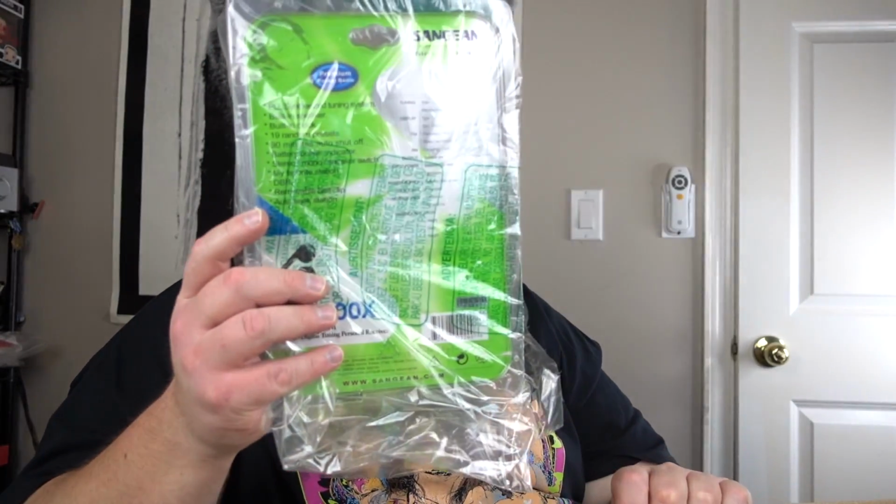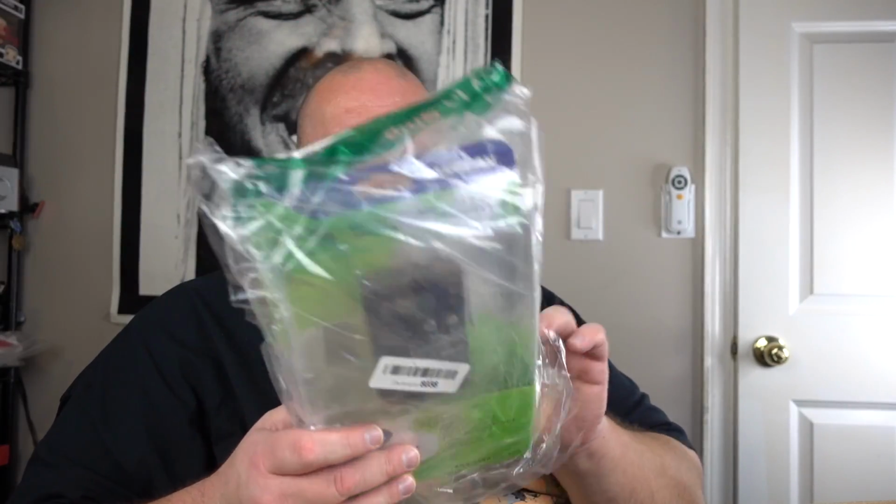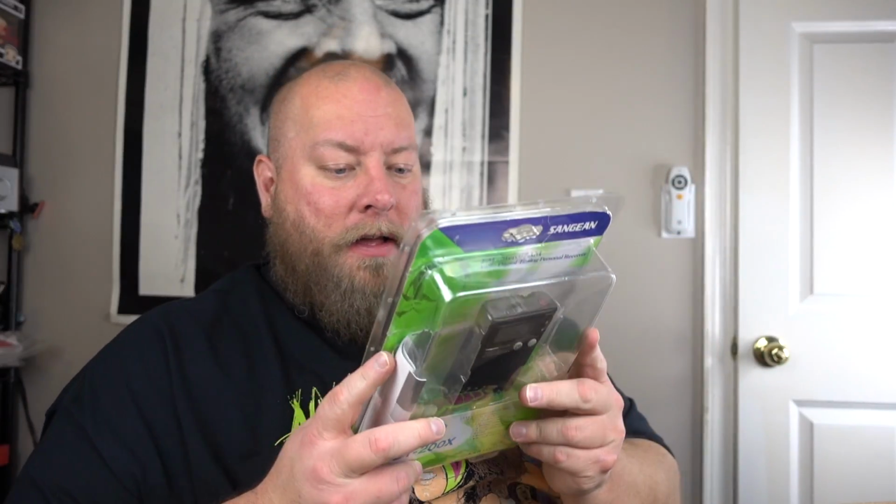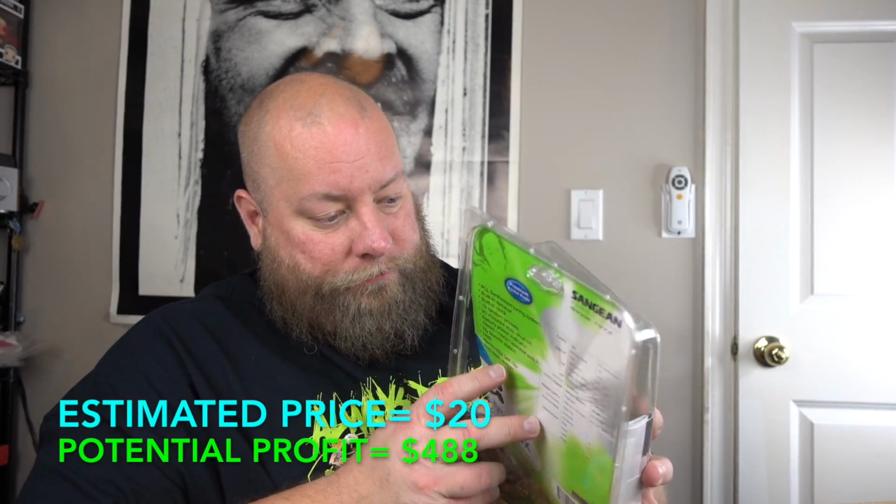Let me keep going. What is this? Premium Rocket Radio. I've never seen this. That's one of the fun things with liquidation pallets. You will always see stuff that you have never seen before. Have you ever seen this before, like at Best Buy or Target or Walmart, on a shelf? I haven't. It looks like an old school AM FM radio, but new school. It's kind of like a blast from the past. Okay, that's kind of cool though. I bet this can't be much more than, I'll say, 20 bucks again. Different. Okay, next.